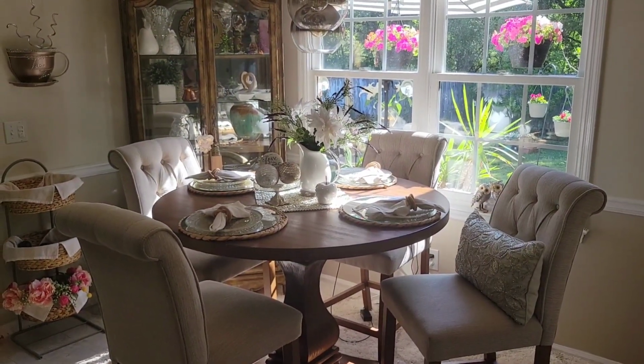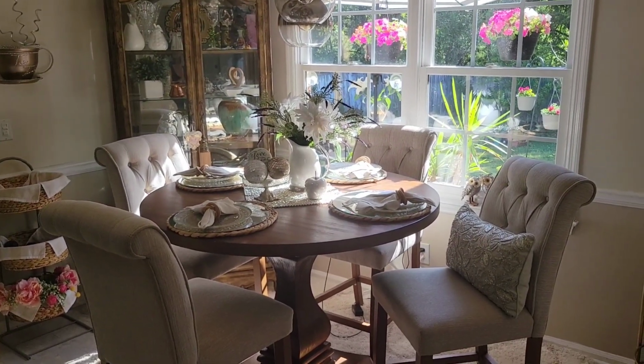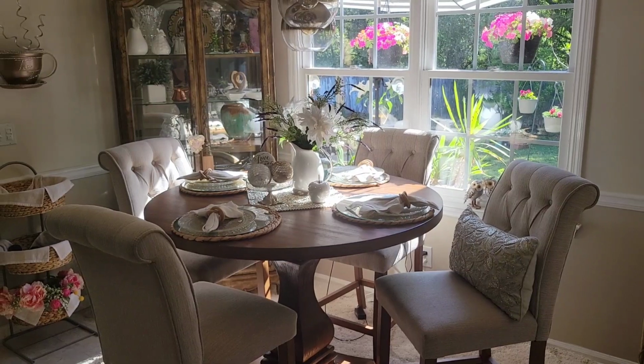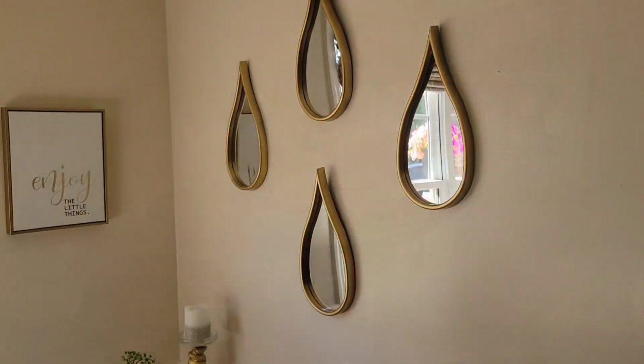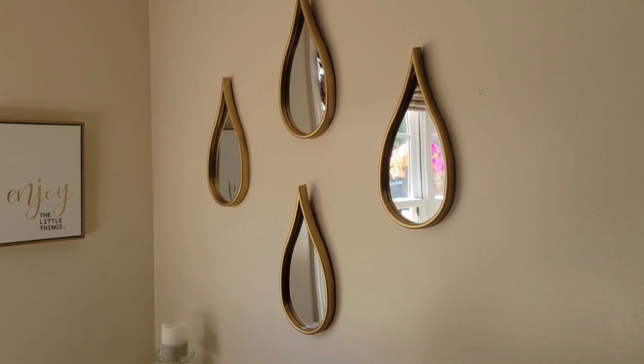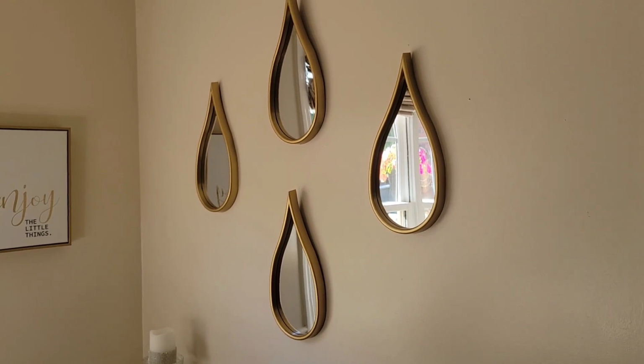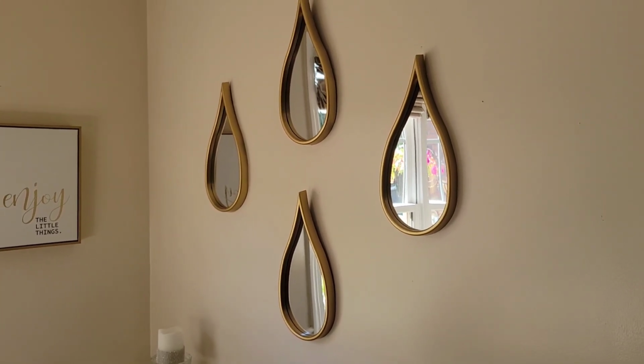I hope that you enjoyed this little tour of our cozy, elegant, and glam breakfast area. If you want to stick around a few minutes, I'll let you know where some of the things are from. We'll start over here on the right with these beautiful teardrop mirrors from HomeGoods for only $20. They were such a great find and really adorn this wall.